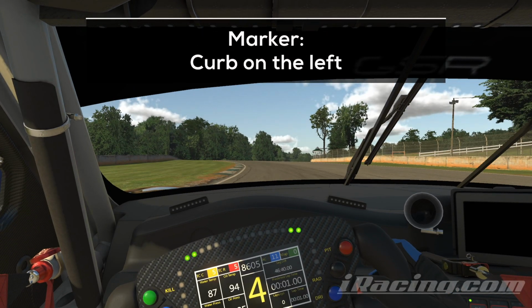Look for the curb on the left hand side, use it for orientation and engage the brakes before you reach it. You want to be smooth and push the car to the left to get a nice and wide angle for the next turn in. Don't risk anything here, focus on hitting a smooth line and the car will do the work for you.